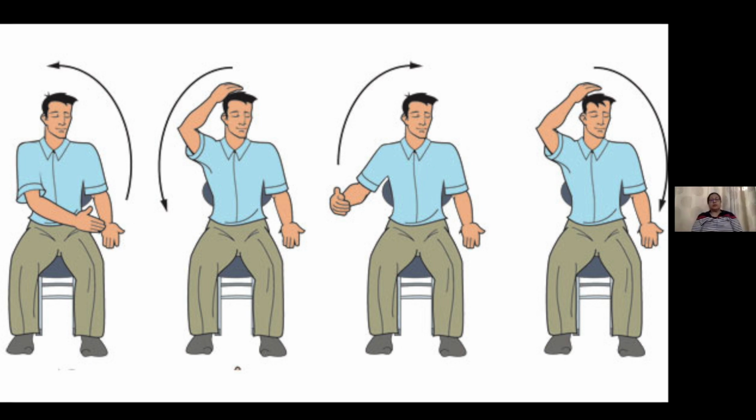Now that the energy is up at the top of the head, we will give it the protection. So we raise the right hand from the left side down to the right side, and then slowly bring it back. Second time. And bring it back. Third time. The fourth. The fifth. The sixth. And finally, the last time. And that completes the bandhan that we take.